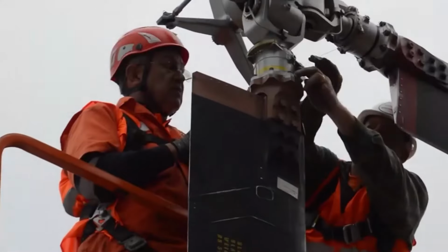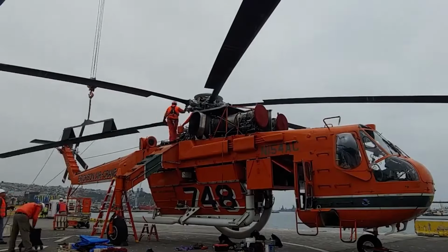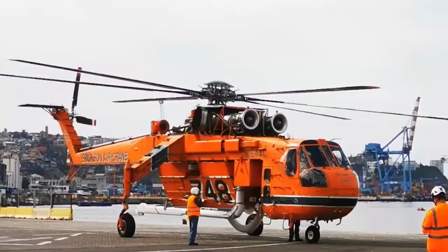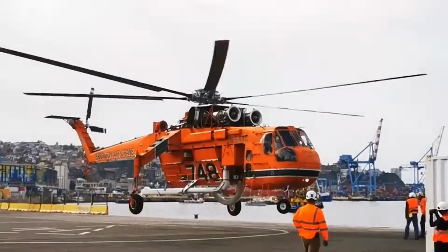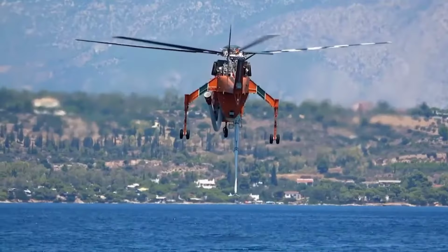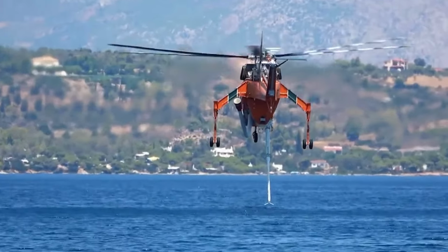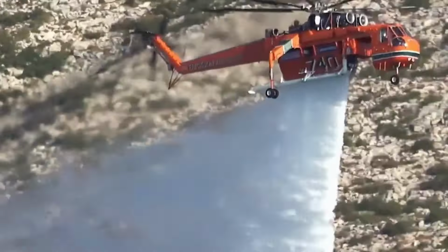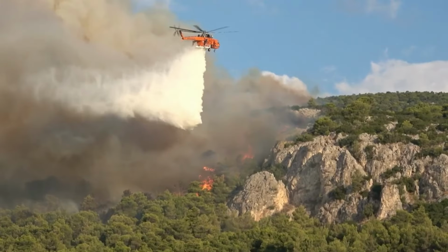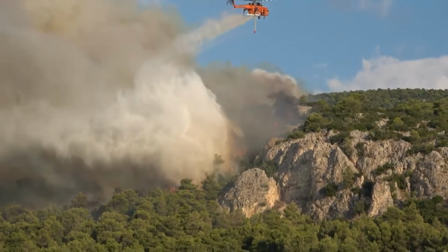Let's take to the skies with the Ericsson Air Crane, a helicopter in a league of its own. This remarkable heavy-lift helicopter is indispensable across various industries, from dousing wildfires to erecting skyscrapers. Its unique ability to carry enormous payloads with unparalleled precision and stability, whether water for firefighting or construction materials, sets it apart.